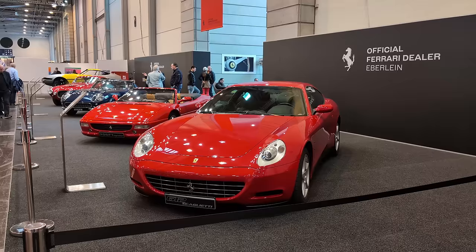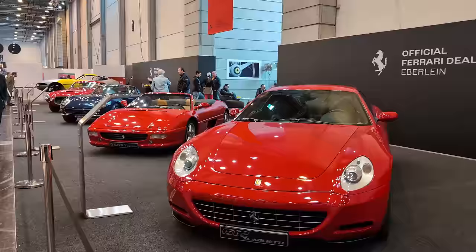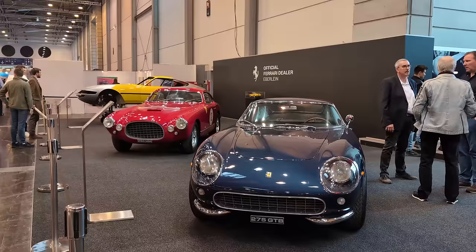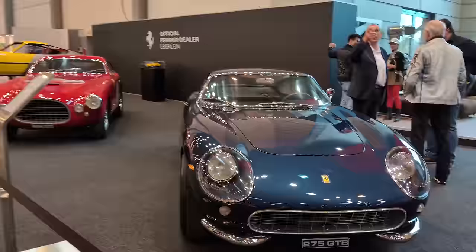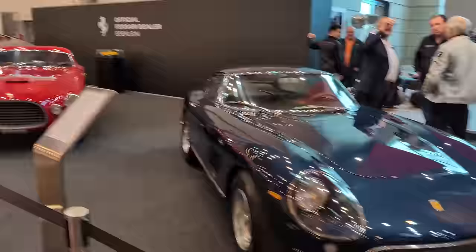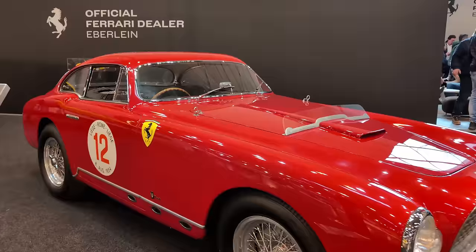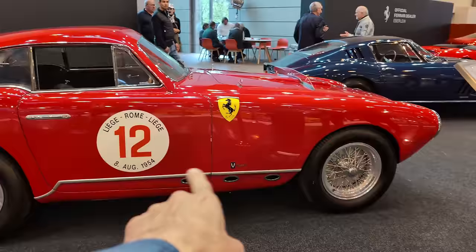Here we have the local Ferrari dealer with some really nice cars on sale. Here's a 355 F1 Spider for 189,000 euros. That's pretty expensive for a 355, but I guess they've gone up a lot in recent times. A Scaglietti 275, I believe, from 1965, 2.6 million euros. But the real highlight is this Ferrari 340 Mille Miglia. How about that? And I don't think I've ever seen this one. It has very peculiar Vignale bodywork. They want 2.9 million euros for this. And it has so many weird details, like the portholes underneath this trim line. Wow, what an amazing car.